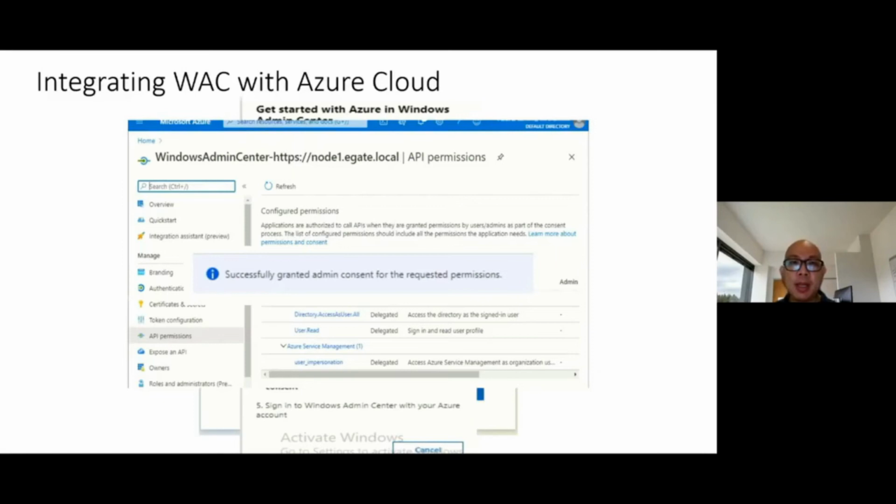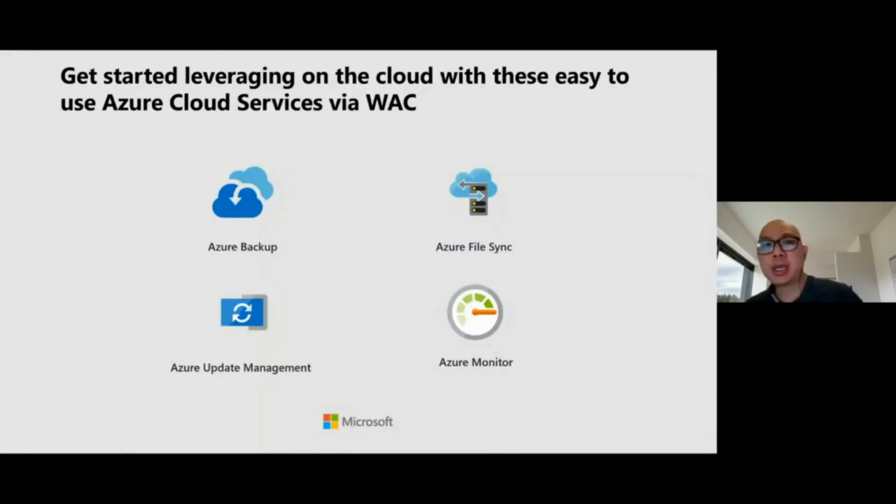Okay. Some of the services that I will share about today are listed here. If time permits, I will show as much as I can, but I will be talking about Azure Backup, Azure File Sync, Azure Update Management, as well as Azure Monitor. Okay, I will jump straight into the demo.